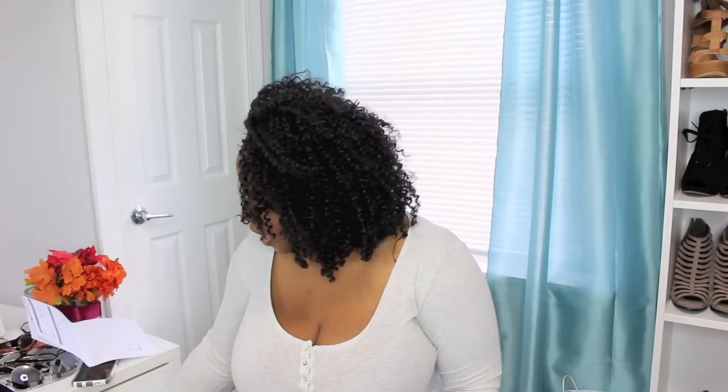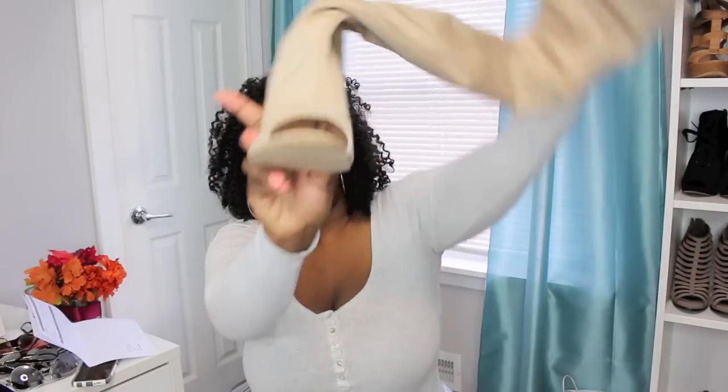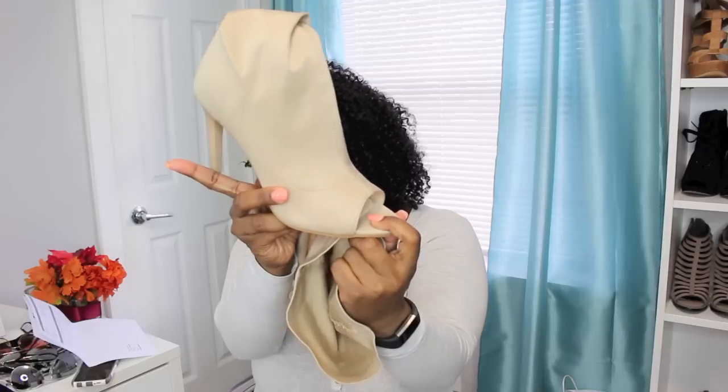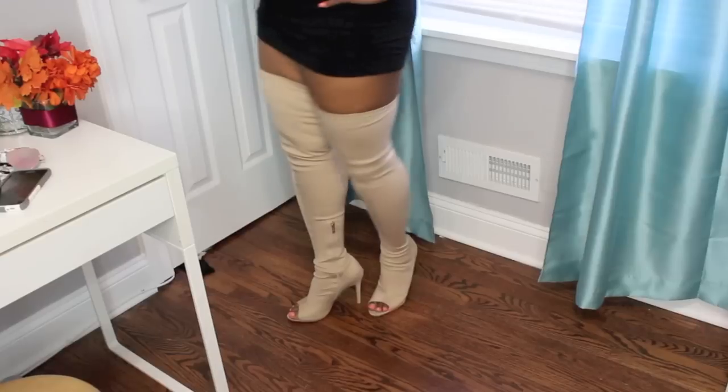So the last pair of boots I got are from Ego Official. Like I said, I have pretty big calves, so I really wanted to find a cute, sexy boot that will go over these calves and still look sexy. So I saw all of the Instagram posts about Ego Official and their knee-high and over-the-knee boots. So I got these boots here, baby. These are actually thigh-high. They come way over my thigh. And they have the peep toe right here. They're called the Grace Over the Knee Nude Lycra Stiletto Boot. These are gonna be sexy as I don't know what.